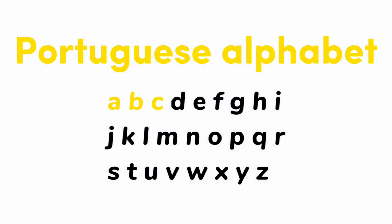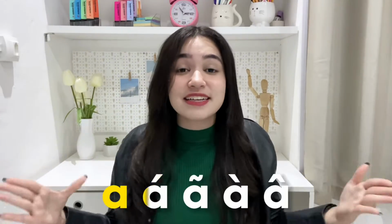But wait, here comes Portuguese, packing a punch with 26 letters. On the surface, it may seem like it's easier. It's a letter short, right? Well, Portuguese spices things up with a bunch of accents on top of letters with sounds that you didn't even know you could pronounce. In Spanish, we have the famous letter ñ.